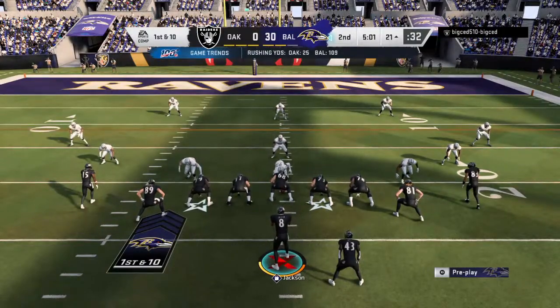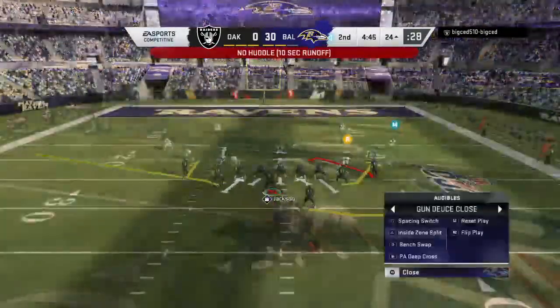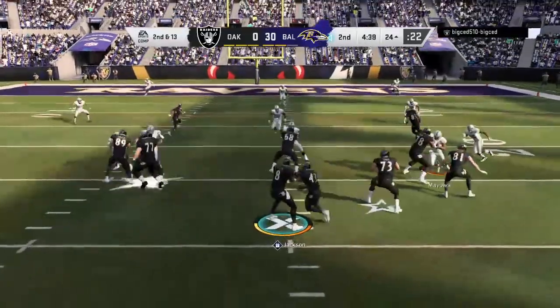Because you want to make sure the catch is secured. A lot of teams do that. They have at least one guy responsible for making sure he secures the catch. He's not always the one that makes the recovery, but he can always sound out the alarm. Hey, ball's on the ground. We've got to get it back.